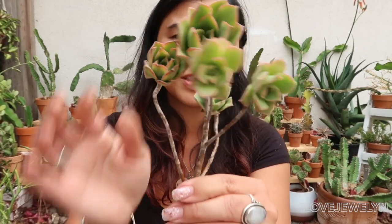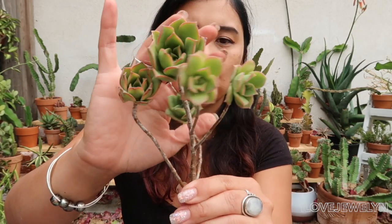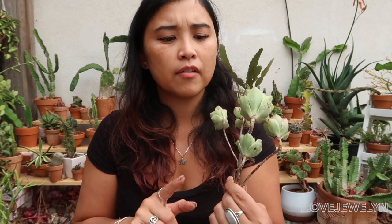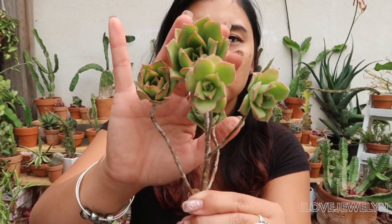It is actually by the fountain. Before I bring the plant baby up, I did want to show you some aeoniums that I also got. I forgot about this. It's so tiny and small. And if I do have these ones, they're just gonna live with the rest that I have and fill up the planter. So I got my replacement plant.